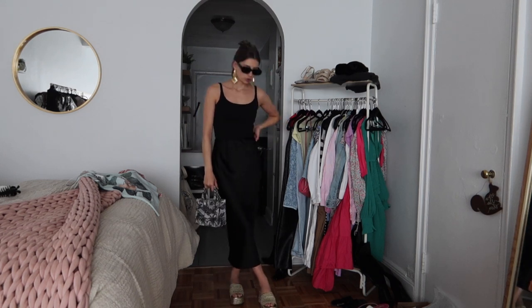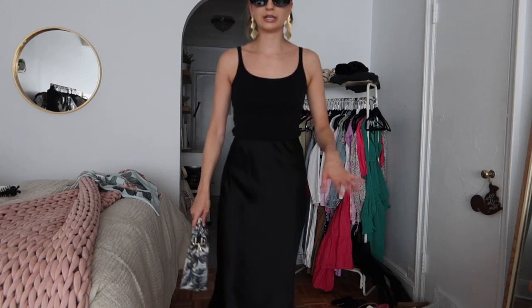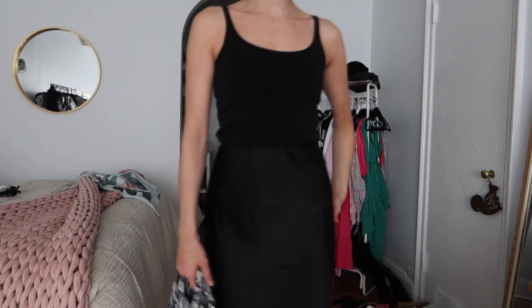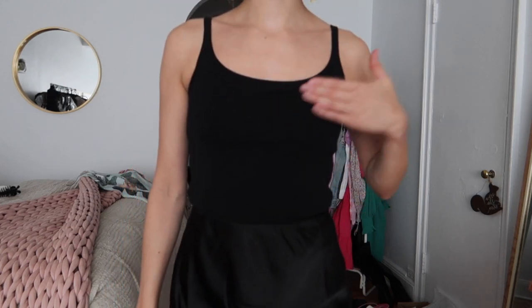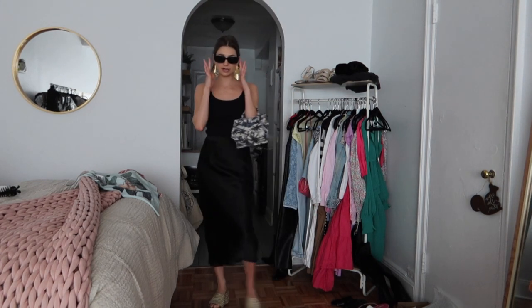Bag last year, H&M. It is kind of a vibe. So, I don't know, but I also think it'll be fine with jeans underneath for work or something. But I do like the neckline. It is really nice. And you don't have to wear a bra, which we always love. So it's like a modest little tank, right?